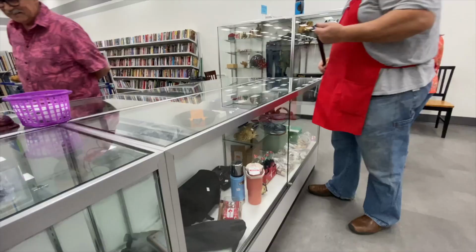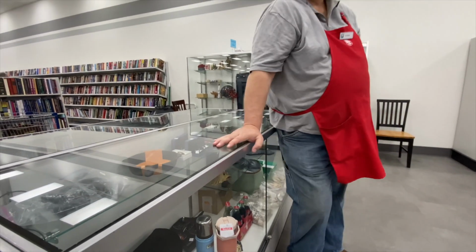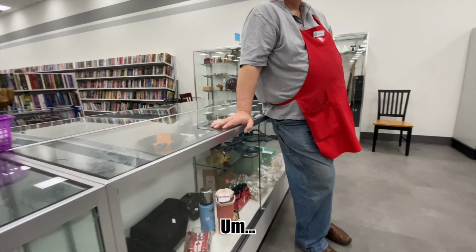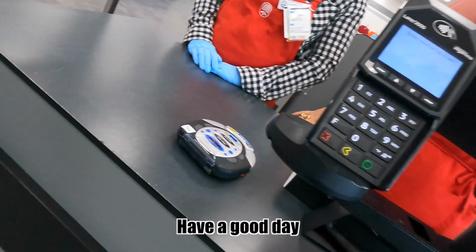That's what's gonna be difficult about this challenge. This location usually has great stuff, but I just came on an off day and there's not a lot of stuff to find. What time do you guys usually bring out new stuff into the cases? Is it just any time of the day or? Randomly. Hi guys. Hi, how are you? Oh, well. $3.